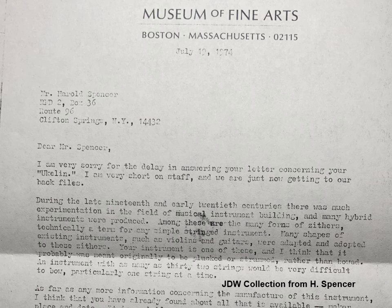So Harold tried to find out more information about ukulins. I think this is kind of funny. In 1974, he wrote to the Museum of Fine Arts in Boston. They probably never seen a ukulin. And they responded by saying, I'm sorry, they're short on staff. They have no idea how this instrument is played. I think it probably was meant originally to be plucked or strummed, maybe, rather than bowed. Well, no, that's not true.